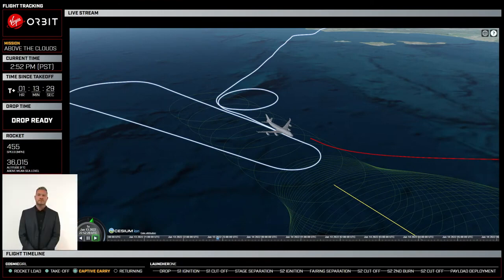Release. Launcher One is drop ready, as we can see. Now, unfortunately, we're not going to have the rocket cam for the drop, but we should be able to acquire that telemetry right afterwards and begin seeing Launcher One on her way.